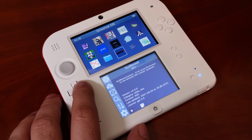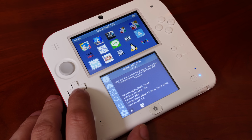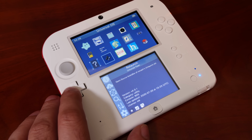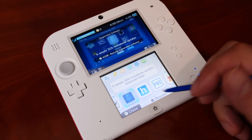Not only that, if the homebrew that you're installing needs additional files that aren't part of the install due to, say, legal issues, it will let you know what you need to install for it to work. And I most definitely recommend this app to anyone that wants to use homebrew on the 2DS.